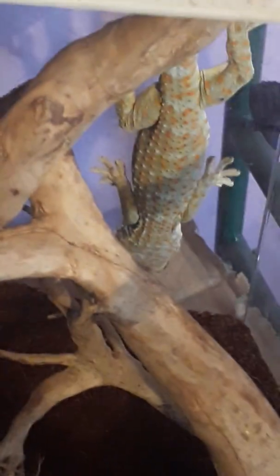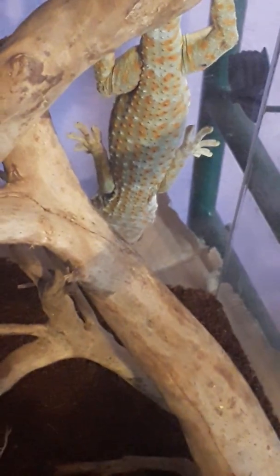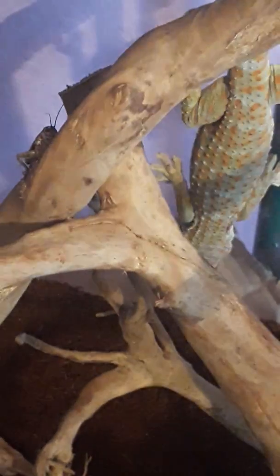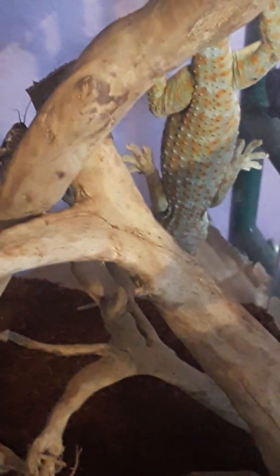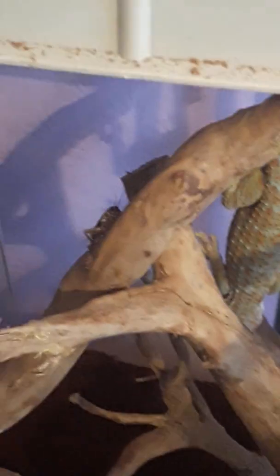And she'll sit on them for a little while. I can't remember exactly how long, I'll have to look that up again. But she'll sit on them for a little bit and they'll hatch out, and I'd obviously have to remove the babies. And then she will proceed to lay another clutch of eggs after the male's bred with her again.